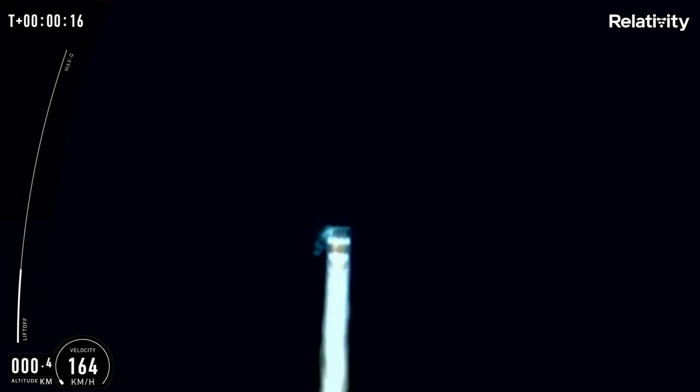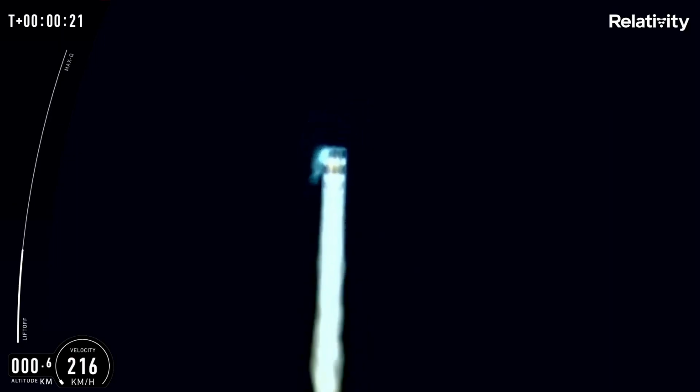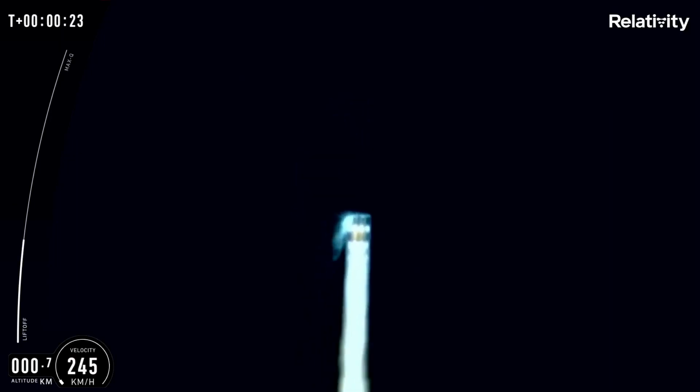Pitch over maneuver started. Launch pad clearing. Look at that blue fire!